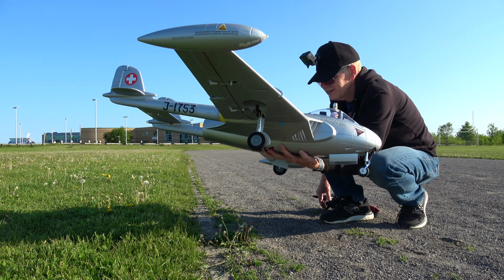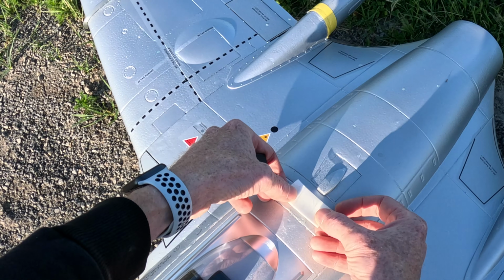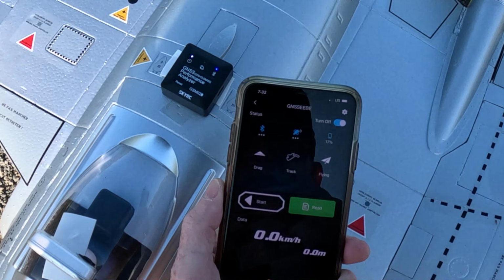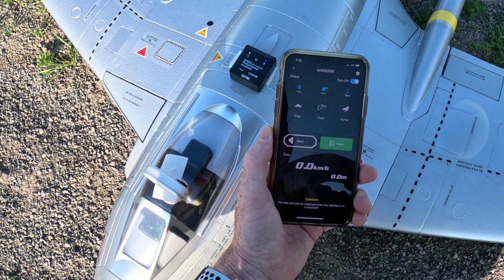There we go, nice landing gear. And there's a little sequencer in front, but I've taken off the sequencer. All right, my little GPS unit, I'll stick it back here, put that down on there. All right, I'm going to turn on the GPS. It's Bluetooth, and it will take about 30 seconds to get the satellites. Right now it's got 0 satellites, but it's going to get 12 satellites, and then we can go.